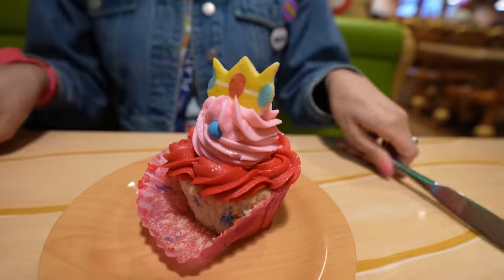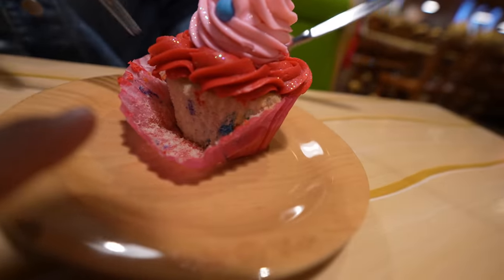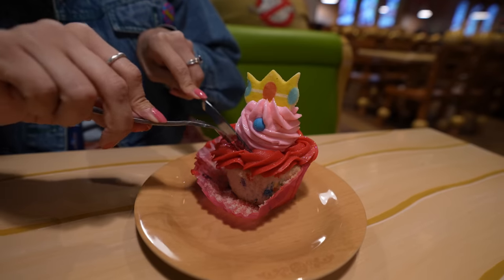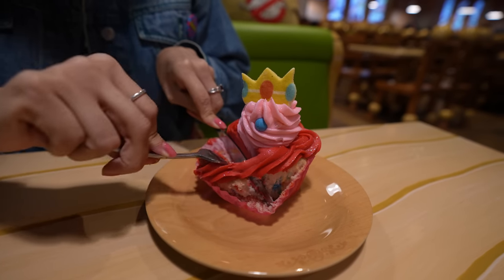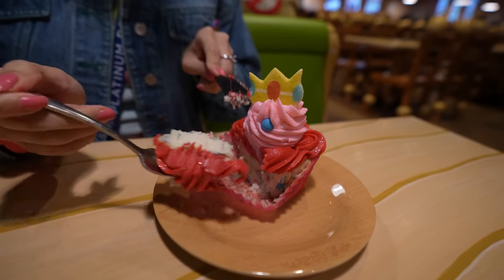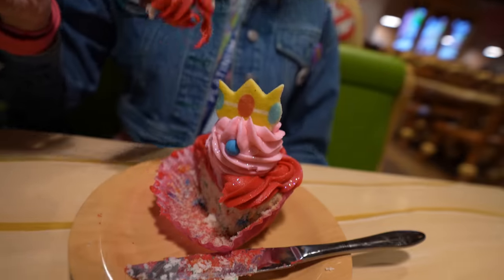Yeah. Here we go. So I'll make a little cut here. Well, look at the down here. It's like a little birthday cake. It's like a funfetti cake. Wow. I'll tell you what though, Princess Peach knows how to party. Here we go. Look at this. It almost reminds me of the end of Mario 64 where Princess Peach bakes a cake for Mario. Yeah. Very similar to that.